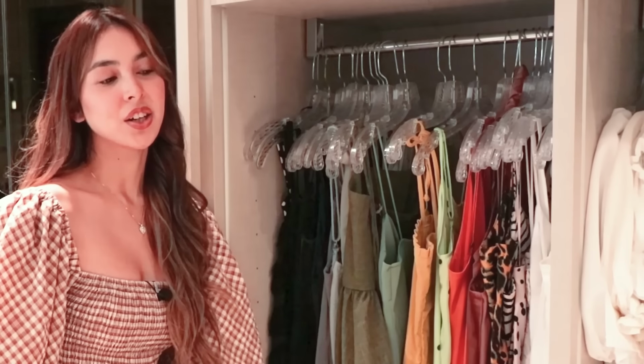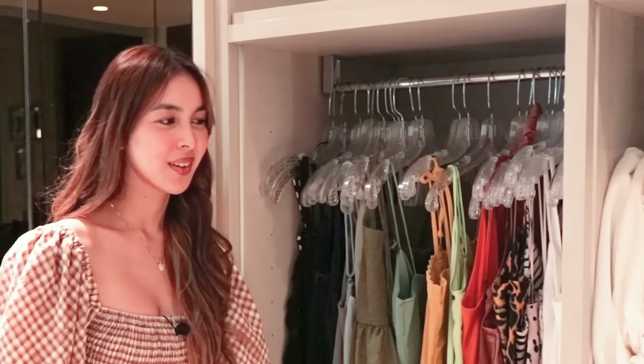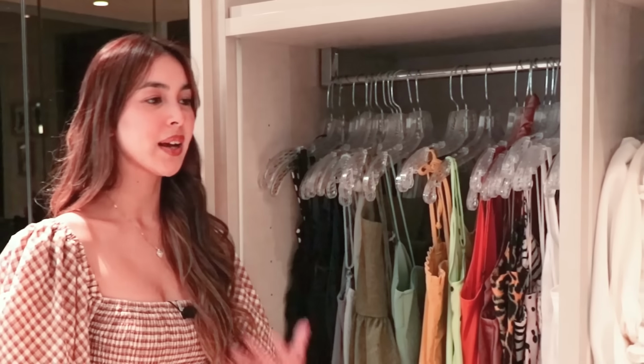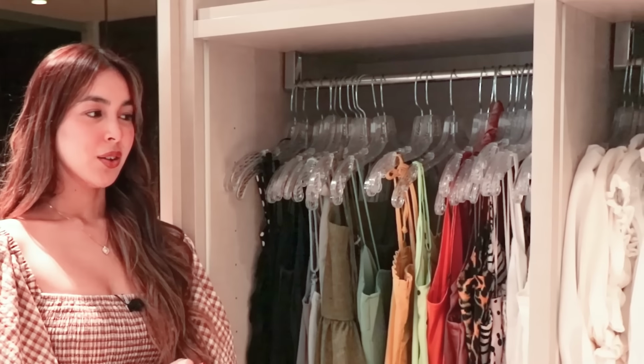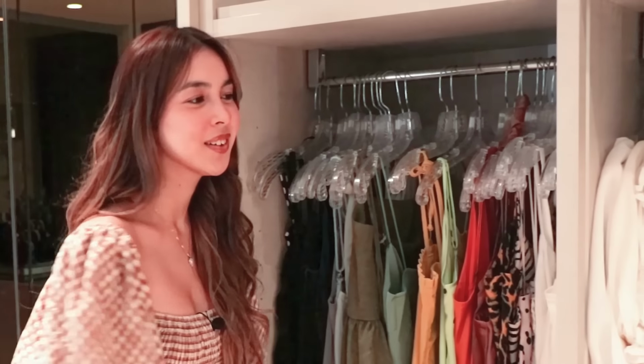I've never bought designer clothes. I don't know if it's even something I'll ever do. Maybe for a ball, or maybe for a wedding, or maybe for an important event. But for everyday wear, no, oh my gosh. I'd rather use that money to pay my Meralco bill.